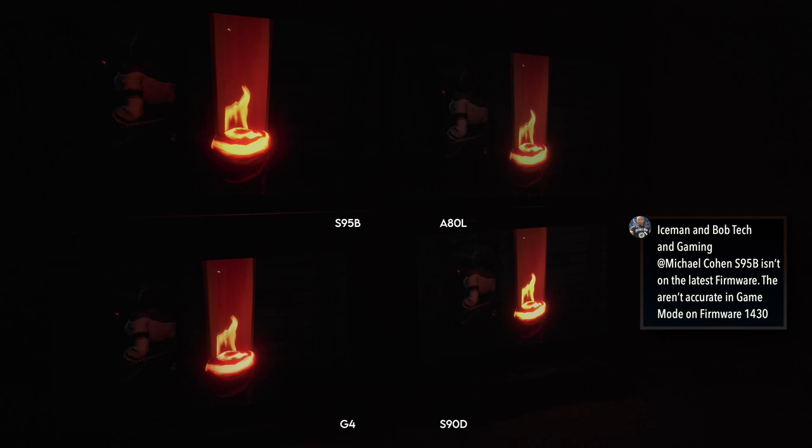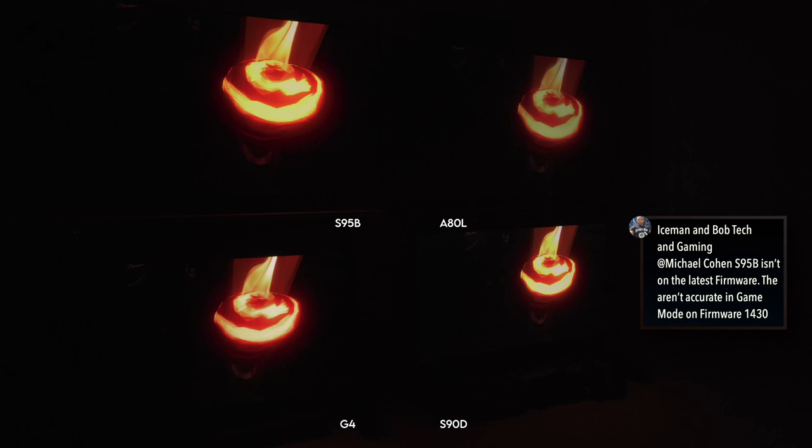Man, that's awesome. It's clipping the colors a little bit. It's clipping the highlights a little bit, but the color brightness on that is phenomenal. Nice. S90D looks a little bit brighter here, but it's clipping. That's why it looks brighter.